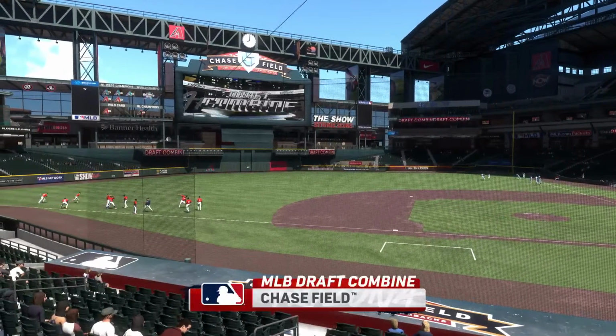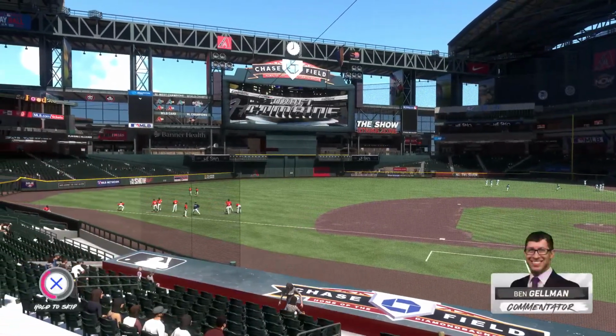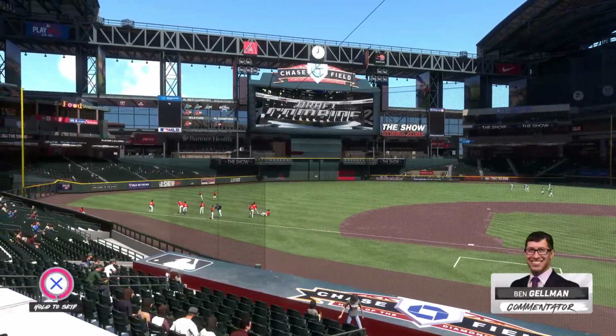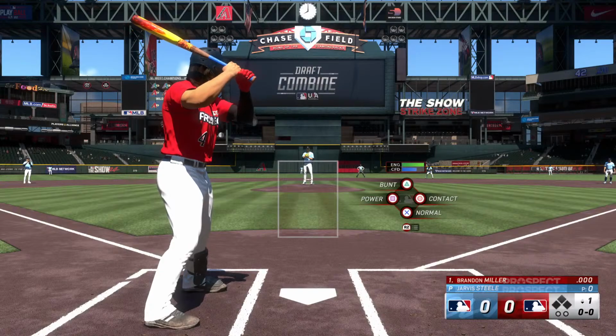It's day 3 of the MLB Draft Combine here in Arizona. Another chance for these young prospects to impress in a high-stakes environment. We're in the bottom of the first. Here's a big power threat, Brandon Miller.